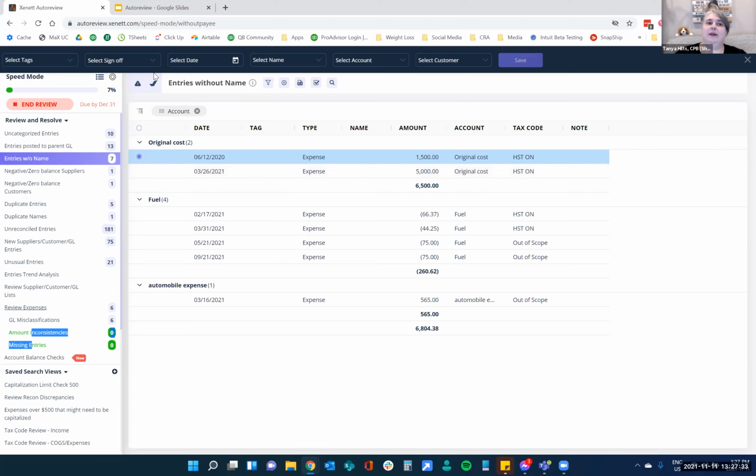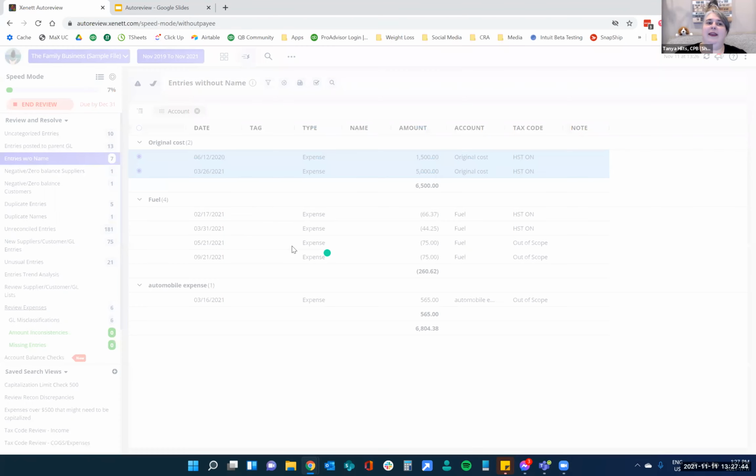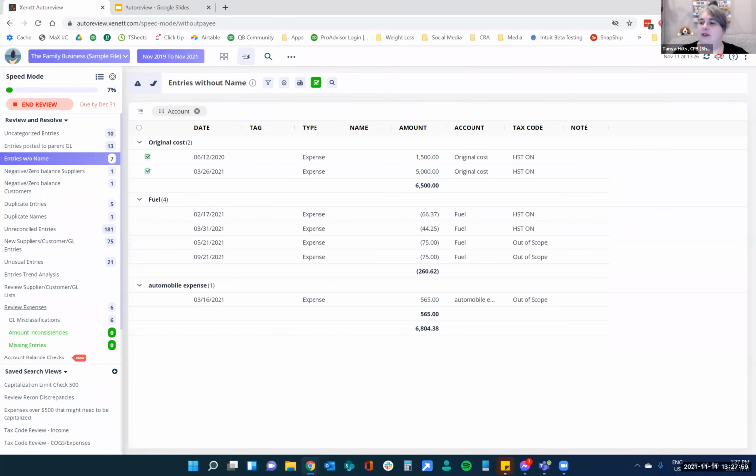You're going to sign them off. Oops, sorry, I'm selecting multiple, signing them off, hitting save. And then again, they're going to disappear because we've signed them off, stating they're okay. And they will not show up again if we go back and view that without clicking right here to include the signed off transactions.